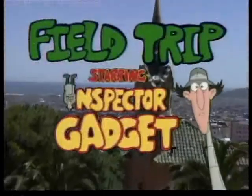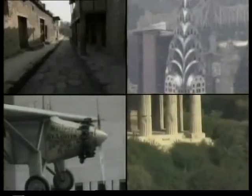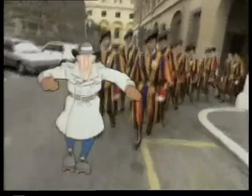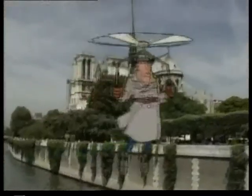Inspector Gadget's field trip. We're going on a visit. Come on, let's go. What is it? Inspector Gadget's field trip. Well, no one wants to miss it.